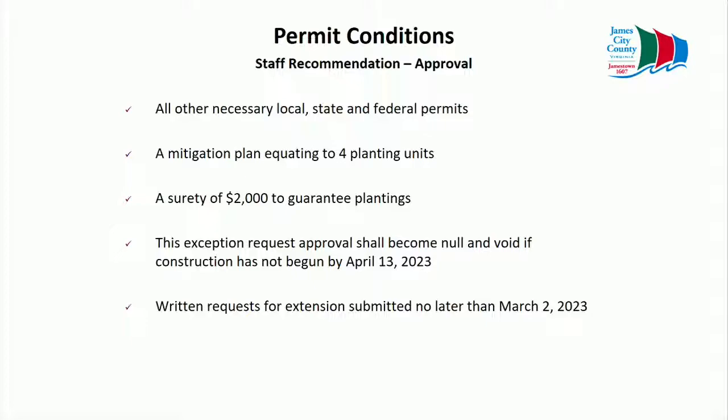That this exception request approval shall become null and void if construction has not begun by April 13th, 2023, and that written requests for an extension to an exception shall be submitted to the Stormwater and Resource Protection Division no later than March 2nd, 2023, just 6 weeks prior to the expiration date of this waiver request. Thank you very much, and I'd be happy to answer any questions the board may have.